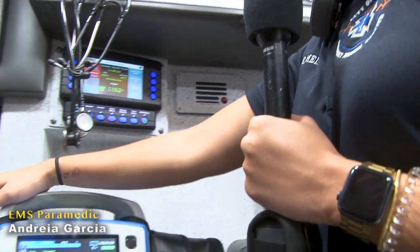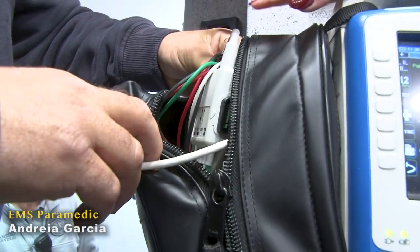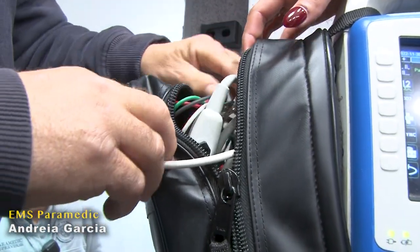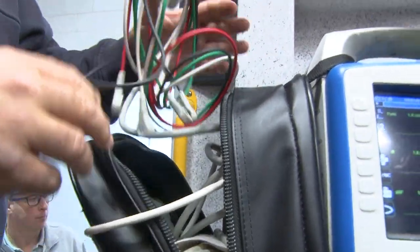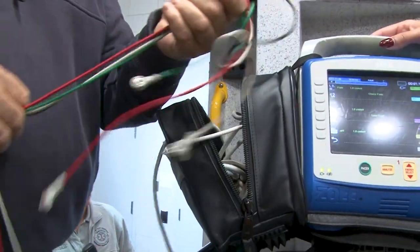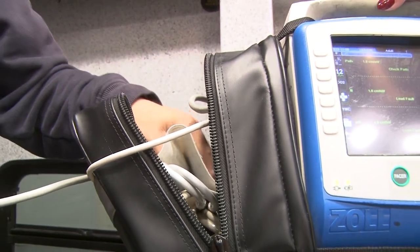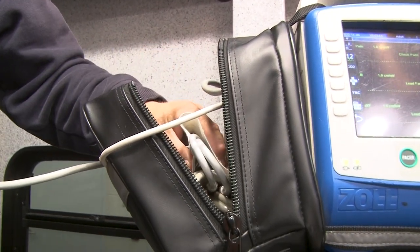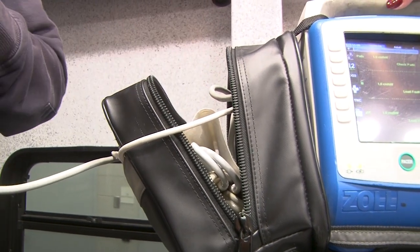The first pocket of the Zoll X series is where we keep all of our essentials to take their vitals. Here you find the 3-lead cable. This is what we do to take a picture of someone's heart, so basically an EKG. So in this compartment, which is on the left side of the monitor, is going to be all the equipment they need to get vital signs on a patient. So there's a blood pressure cuff in here, one for an adult and one for a pediatric patient.